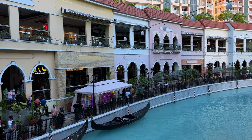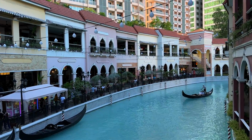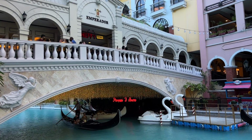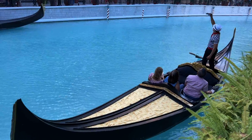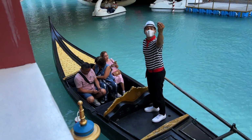And it's not only the canal, it's also the buildings in which the shops are housed. They've got this really Italian style facade that just adds to the overall experience as if you were in Italy. Hello, senor.